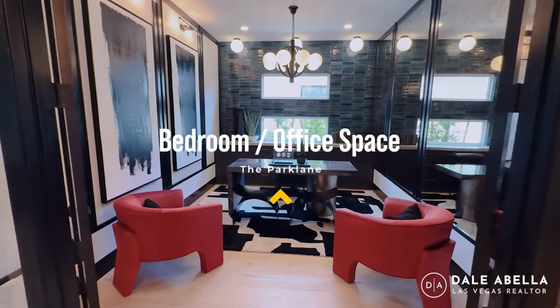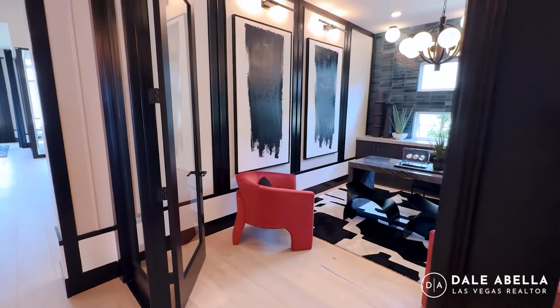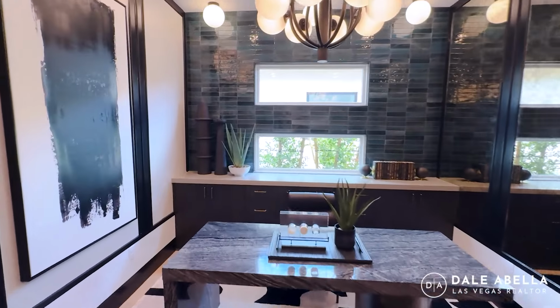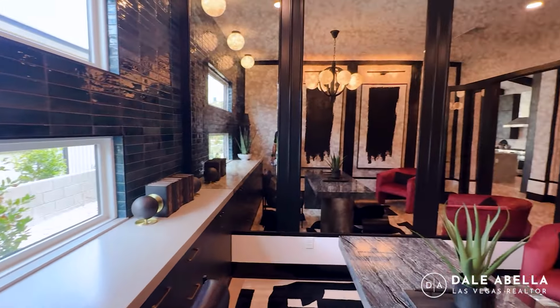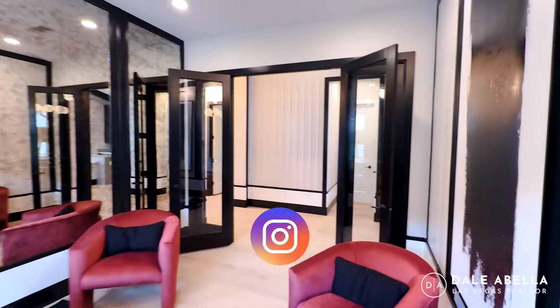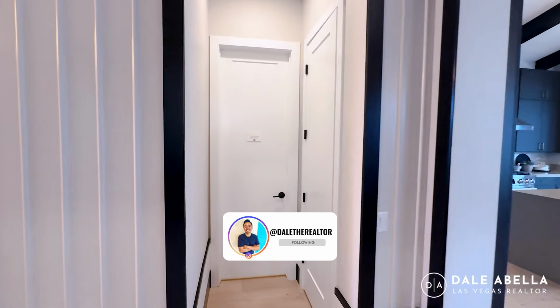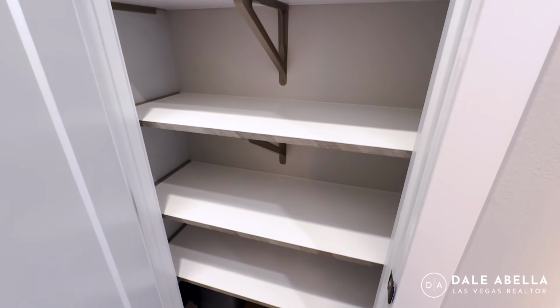Welcome to the den. A few different upgrade options with the French doors. Beautifully designed. I wish this was my office. That would be really nice. All right, so you're going to have your powder room over here, but the door is locked. So again, you have your linen closet.